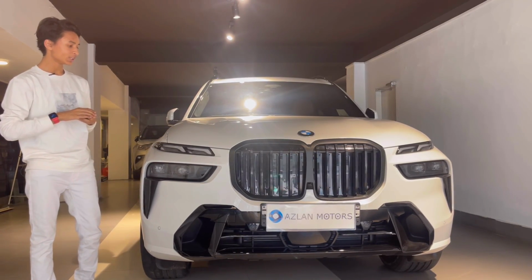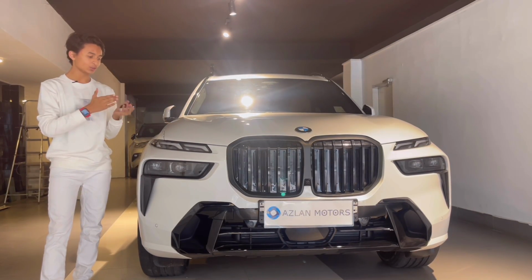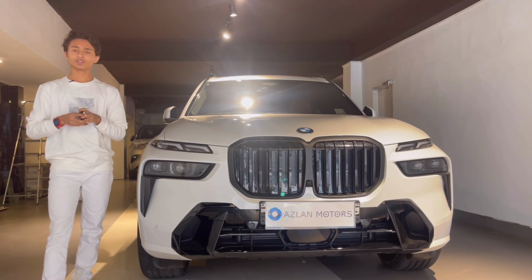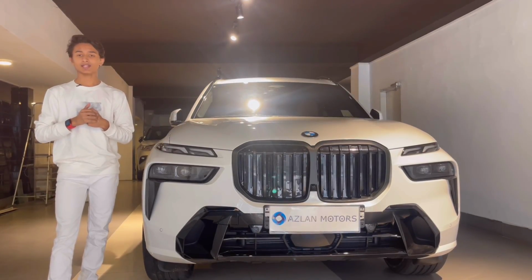So let's start the full in-depth review of this car, but first I gotta say thank you to my uncle and thanks to Aslan Motors for providing this car to me so I could do a full in-depth review of it. So let's start the full review, but before that, let me give you guys a brief history about BMW and this car.